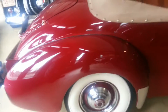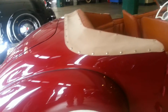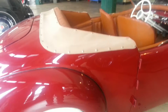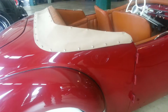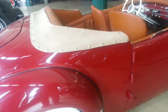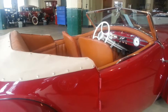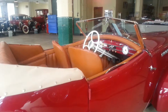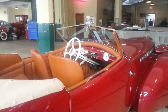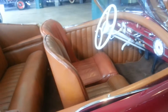Now this is a pre-war car. This is a 1939, but it's a custom body by Darrin, and Darrin was an American. He'd worked in France for years, building custom coachwork, and eventually went to Hollywood, and that's where this car was altered. His signature is this cut-down door. So all the Darrin cars have that cut-down door.